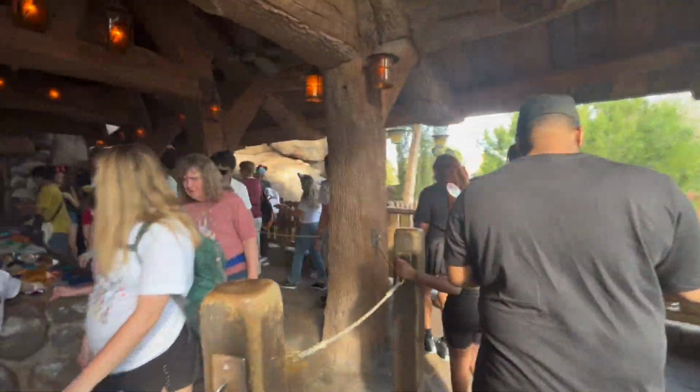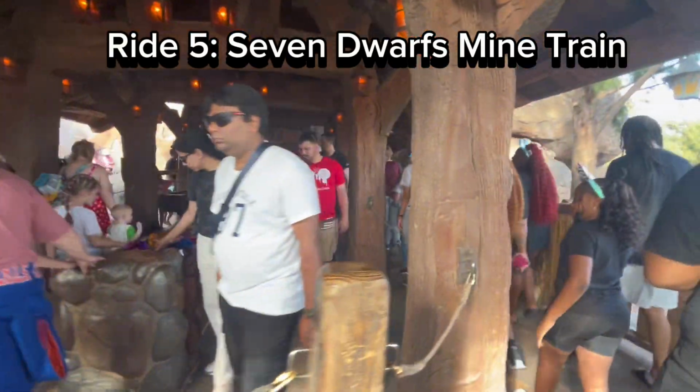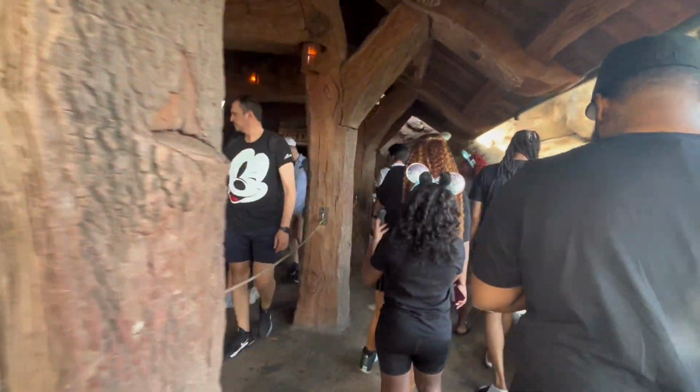After the parade, I hopped on the Seven Dwarfs Mine Train. This ride was such a fun mix of storytelling and thrill. The coaster itself was surprisingly smooth, but still had some exciting drops and turns.